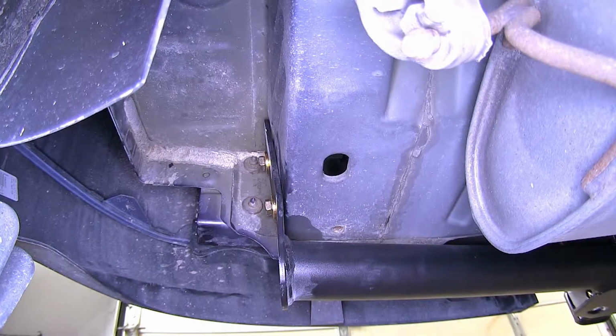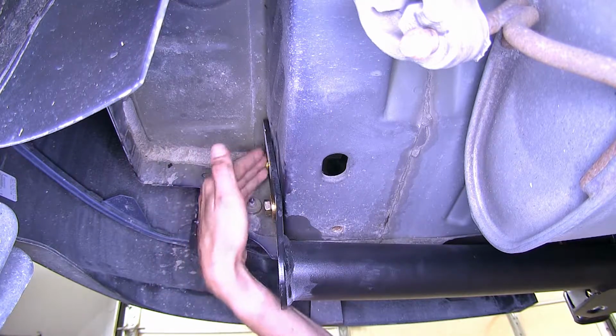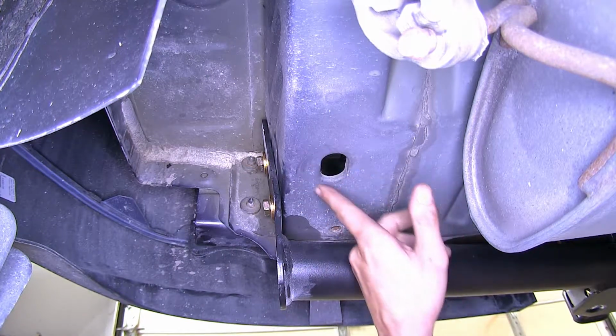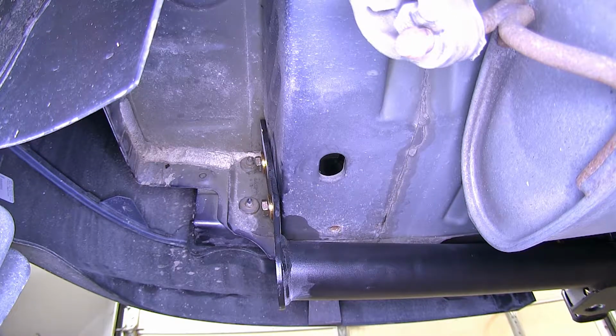All three of our hitches install in the same manner. They'll go into factory weld nuts on the side of the frame rail on both sides of the vehicle. The Draw-Tite hitch will have one additional bolt that goes in this hole here that'll be fish wired in with a spacer block. It's really simple.